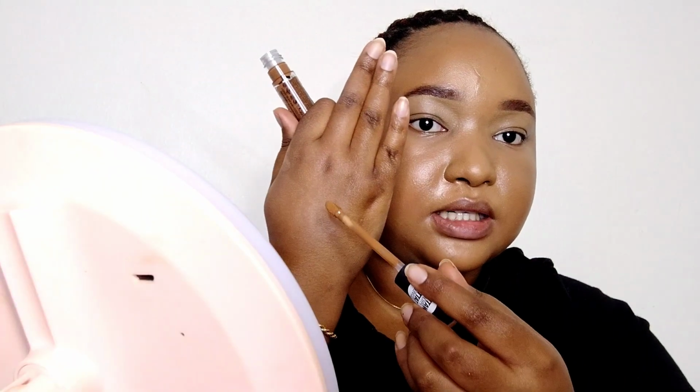Kind of giving concealer. Okay, this could be a concealer for some people, especially for my dark skin girlies. This would be a concealer, not used as a bronzer. But I'm going to use this as a bronzer because it's the darkest one. I wish Essence could just increase the shade range a little more, just a little bit more.